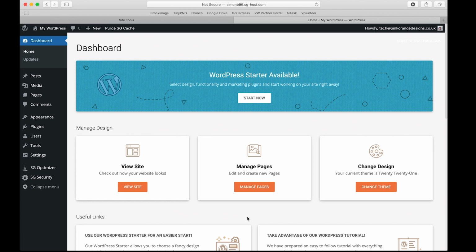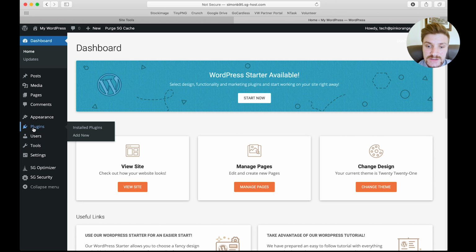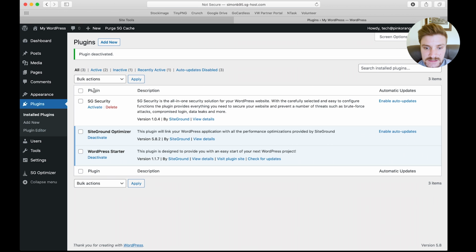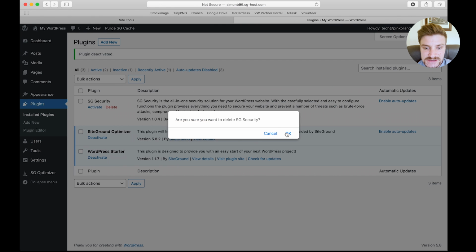So now let's look at installing those 5 plugins that we've just mentioned earlier. Once you're logged into your dashboard, come to plugins. So we can see that there's already some plugins here. Let's look at the ones we've already got. The only ones we really need are this one. So let's deactivate SG Security and delete that.